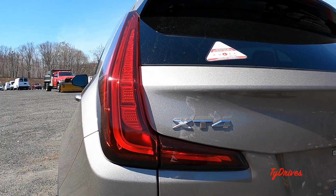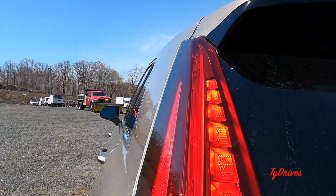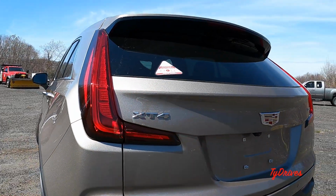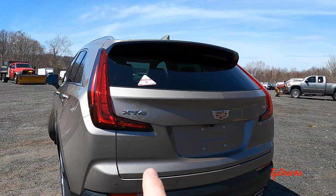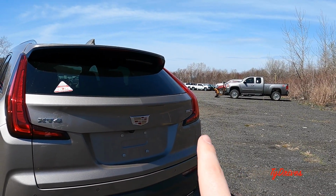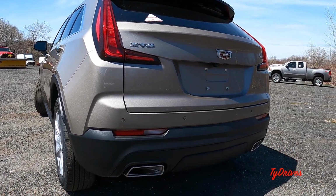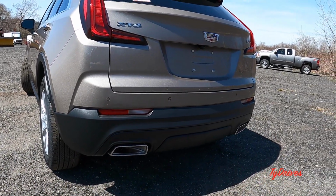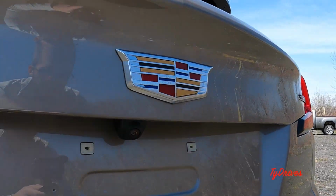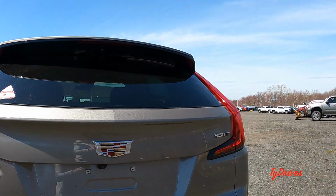for the rear tail lamps. They are completely LED powered for your brake lights, tail lights, and the turn signals. Looks very nice, all illuminated. We have a few badging back here. The XT4 on the driver's side, and on the passenger side we have the 350T, which is our powertrain badging. And we also have rear parking sensors, some nice exposed exhaust tips for that 2-liter turbo. And right under the Cadillac crest, we have the electronic trunk release and the reversing camera.